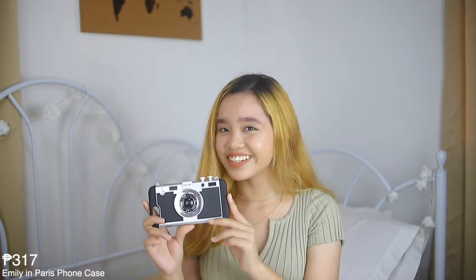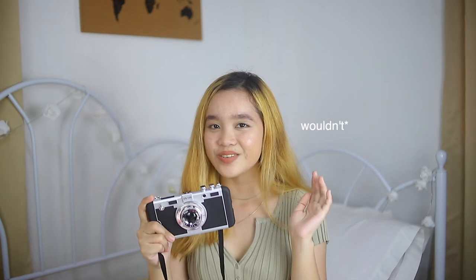The next one is the one that you guys have been waiting for. A lot of you are asking me where I bought this one, so I bought it at Shopee, of course. This is really Emily in Paris inspired. So this is what made me buy it. It comes with this one. And yung dating niya talaga is like a vintage camera. So you guys definitely would know na case pala to unless I do it.